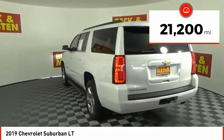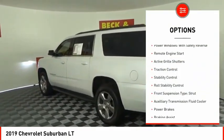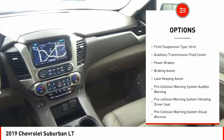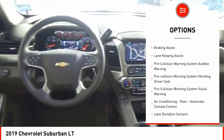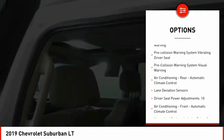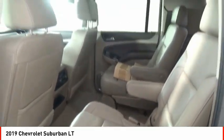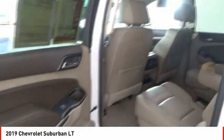Here are some of this vehicle's great options: power windows with safety reverse, remote engine start, active grille shutters, traction control, stability control, roll stability control, front suspension type strut, auxiliary transmission fluid cooler, power brakes, braking assist.